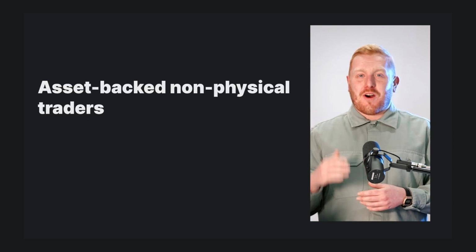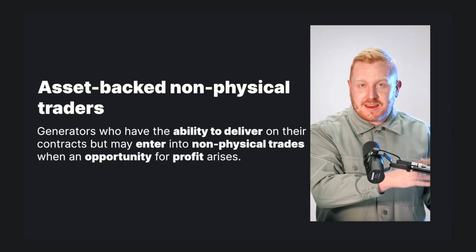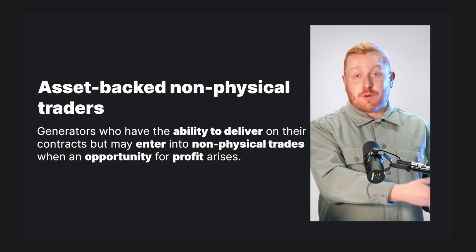However, you can also find asset-backed non-physical traders. These are generators who have the ability to deliver on their contracts, but may enter into non-physical trades when an opportunity for profit arises. Due to the ability to actually generate the power necessary, this comes with less risk.